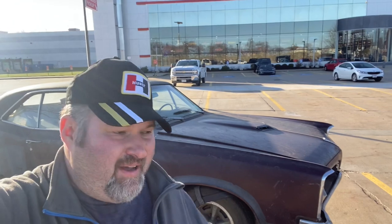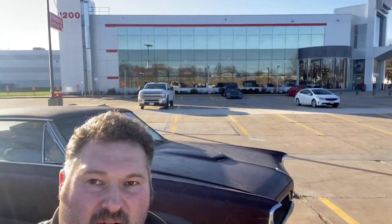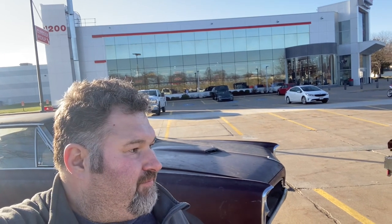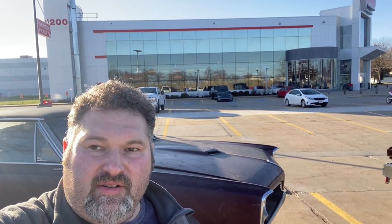Since the car is Hurst equipped, I figure Hurst hat. Why not? But we're almost home to Ohio, so we're just moving and shaking and whatnot. Back on the interstate, 2 hours to home.